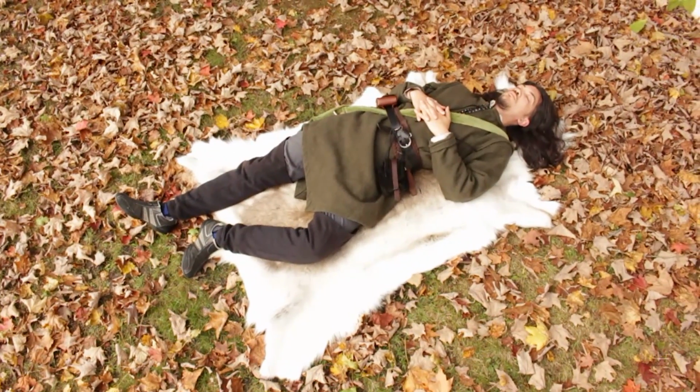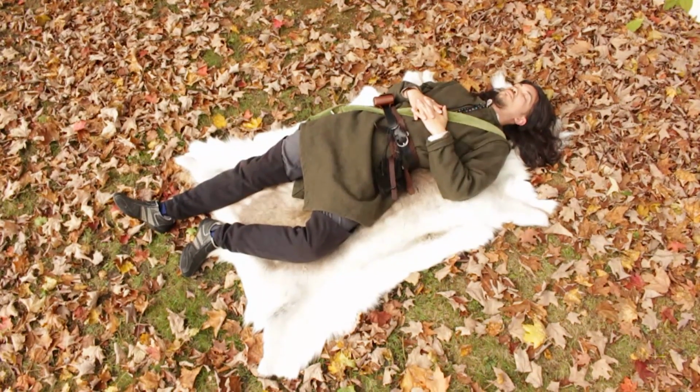So I slept on this pelt with the fur side facing down on my cot, and then I slept up on top of the fur, and it was so comfortable. It was like sleeping on a thin memory foam mattress. That, and it just looked really nice in my cot. I forgot to take a picture, I'm sorry.